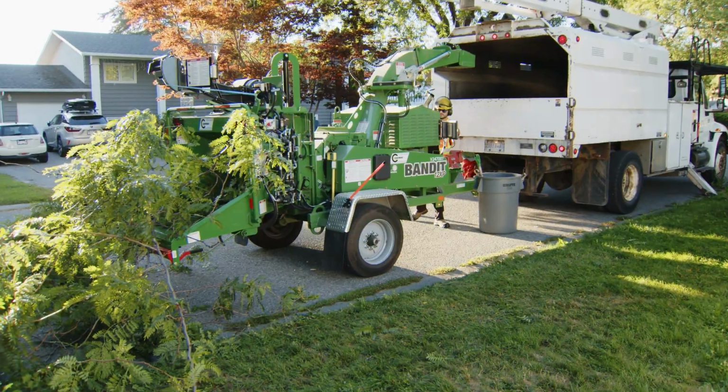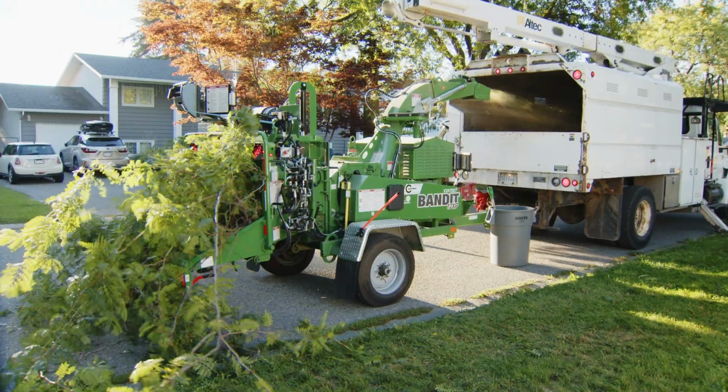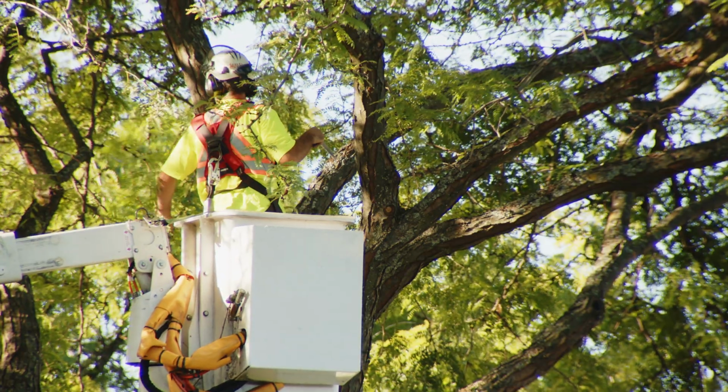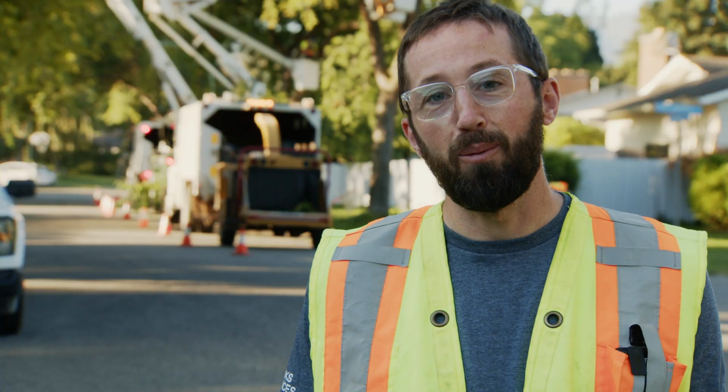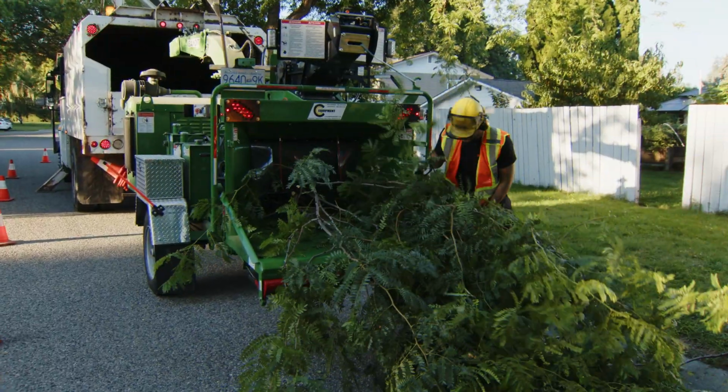The trees provide a lot of value to the neighborhoods. They help with heating and cooling costs. They add some beauty to the neighborhood. They're known to increase property values, and they also are a benefit to the wildlife in the area too. They'll continue to work tree by tree, block by block, until the work is done.